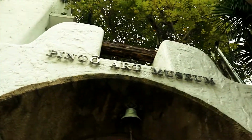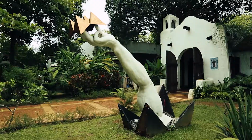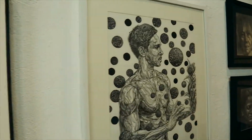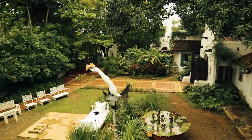So we went on a little trip to Antipolo and we visited the place called Pinto Art Museum. As we walked inside, we saw a lot of cool looking statues and some very old paintings and a sleeping cat. As you can see, almost everything inside was historical.